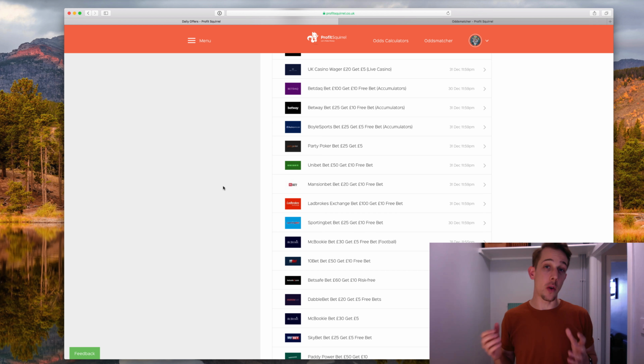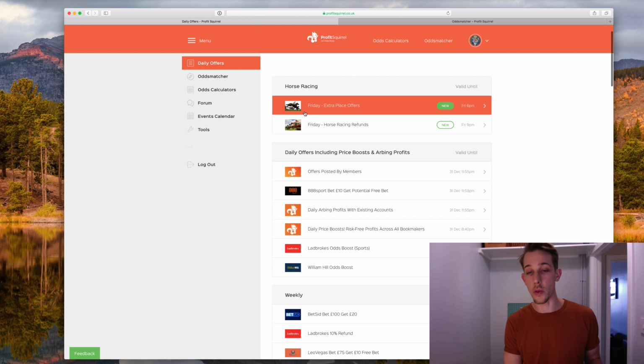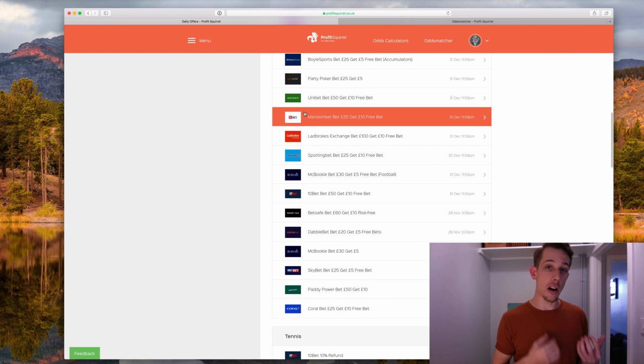You can actually qualify for free bet clubs whilst you're doing other offers. So you might be placing bets to complete other daily offers, things like the horse racing, the extra place offers, or the horse racing refunds. And if you can be doing that at bookmakers that have a weekly bet club, then there's no reason why you can't have those bets contributing to your requirement for the weekly bet club, and that can be a really nice way to combine offers.